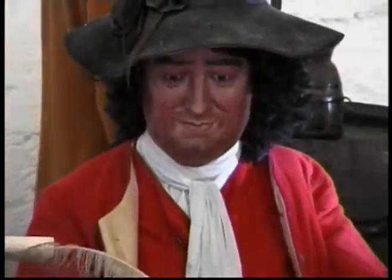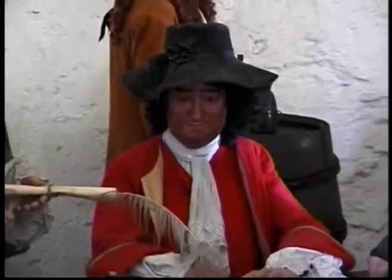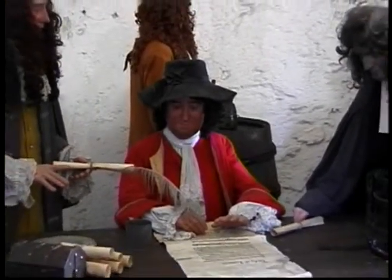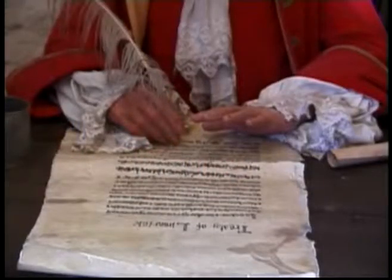Is that peat that we just saw? Pardon me? Was that peat? Yes, it was. I hate to repeat myself, but okay. I just wanted to have that clarified. Well, a lot of people have never seen peat before, and on the next show, we're going to go through the peat bogs. And we will show you where the peat actually comes from.